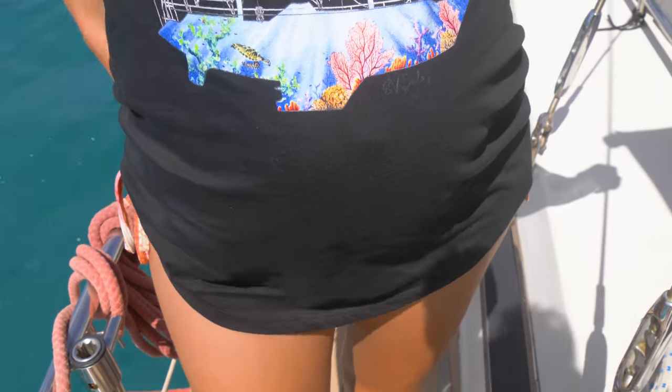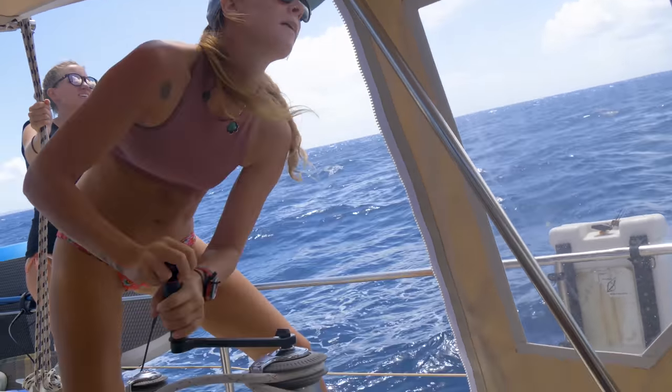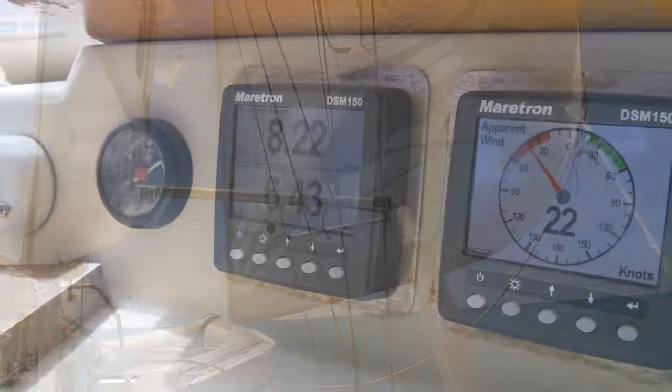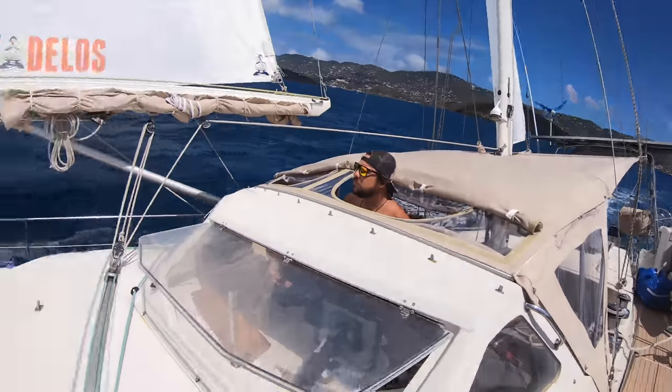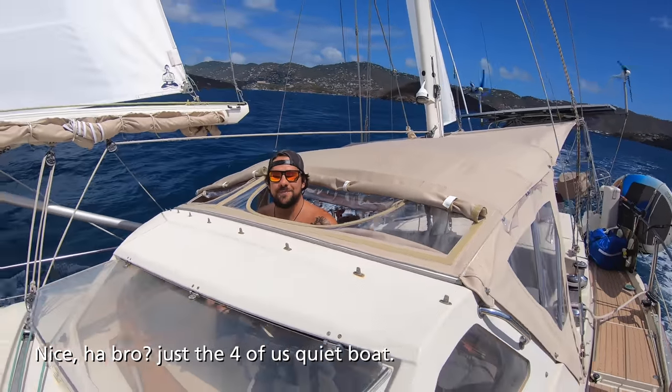How's the belly when you're sailing? Yeah, sometimes it's really good and sometimes it's not so good. It was worse during the first 3 months, huh? Yeah, it's definitely getting better, but it'll be a good one today. It'll be downwind and a beautiful day sail. Blowing. Good speed. Nice, huh, bro? Just the four of us, quiet boat.